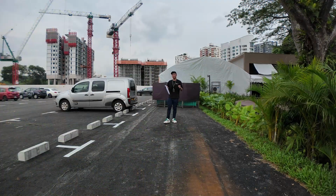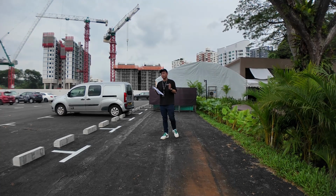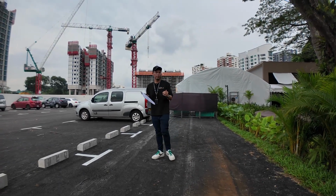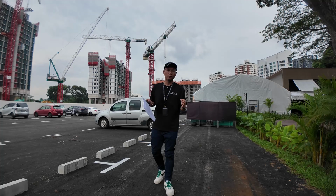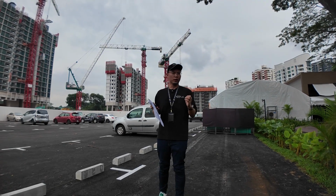Now also to touch on how the developers are value adding to the units in Nava Grove, I'm sure buyers of new launches, especially more experienced ones, you'll notice that there are certain design features and provisions that are quite similar across different projects. But when we step into the Nava Grove show flat and experience the units for ourselves, it became very distinct that the developers want to provide an added touch of qualities for buyers.